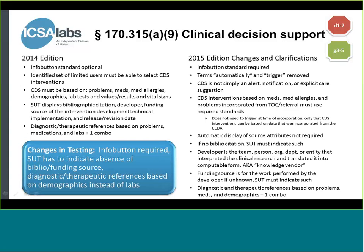For the next item on incorporation, so when you incorporate meds, med allergies, and problems from a transition of care or referral summary, you have to use the required standards. And what they mean by that is the required standards found in the 2015 edition demographics and clinical information reconciliation and incorporation certification criteria test procedures. So if you look at the demographics and CIR test procedures, you'll be able to find those standards. And they've also clarified that the CDS interventions that are based on that incorporated data do not have to trigger at the time of incorporation. It's just that the interventions have to be based on the incorporated data.